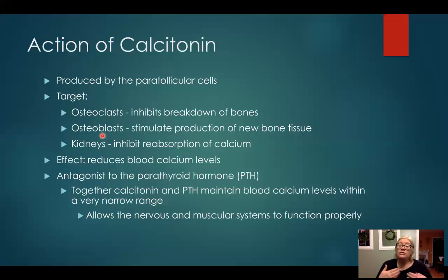So these two hormones are very important for keeping it within that normal range so that our muscles are going to be able to contract regularly, and our nervous system is going to be able to communicate regularly.